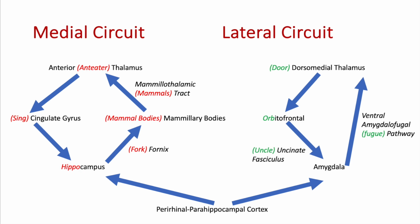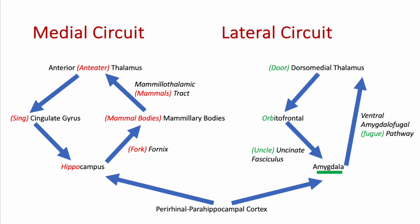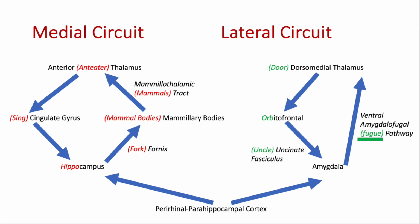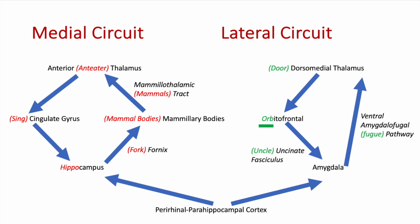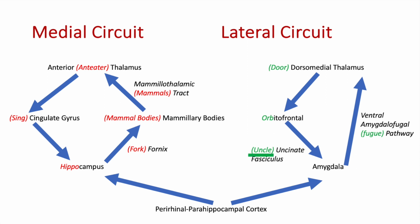The lateral circuit is for emotional memory, obviously, because it starts with the amygdala. Sometimes when you're super emotional, you feel like you're in some kind of fugue state, just traveling along in this state of fugue. That is, until you open the door to the thalamus, the sensory relay station that brings you back to your senses. As you return to your senses, you see an orb in front of you, and you think it must be the spirit of your uncle. So then you start to cry again because you miss your uncle, which is that amygdala acting up again.